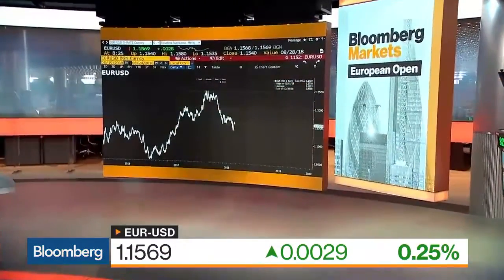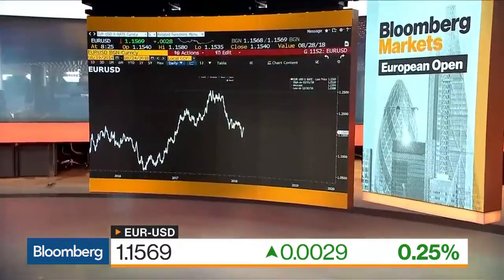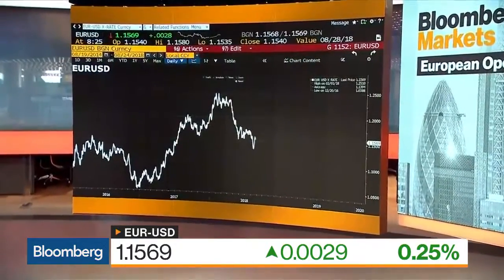What I know about technical analysis could be written on the back of a very small postage stamp, but that looks like a head and shoulders to me in euro dollar. Yes, very much so, and that's something we've been focusing on and highlighting. I think that takes us down to 105.